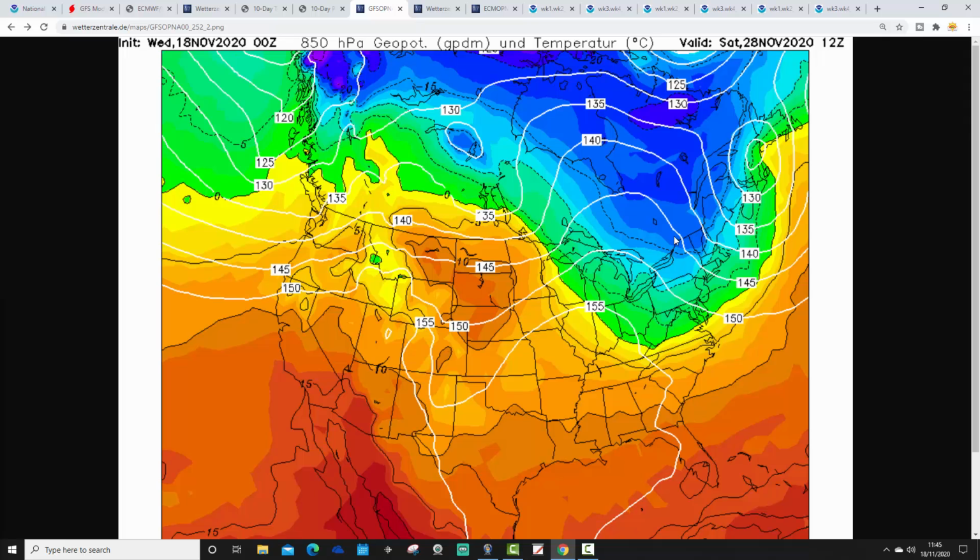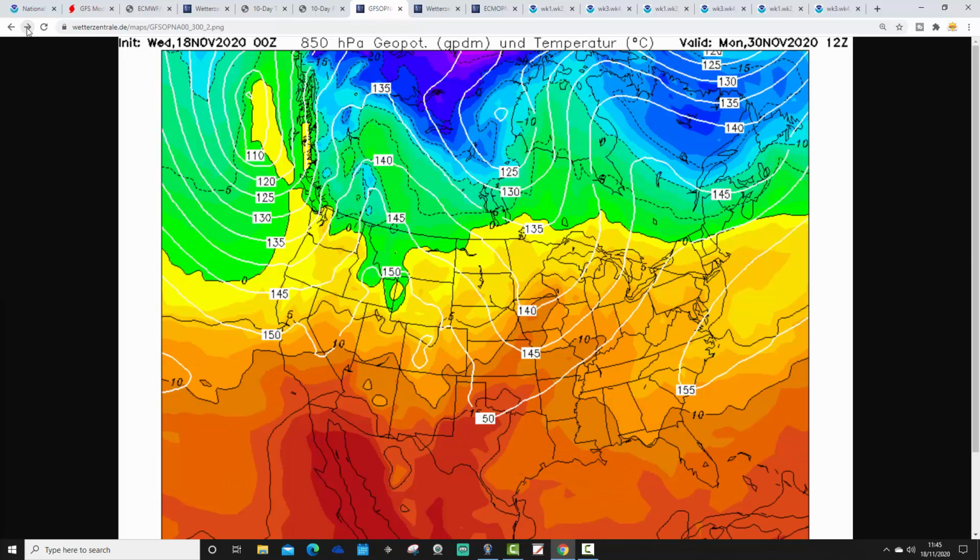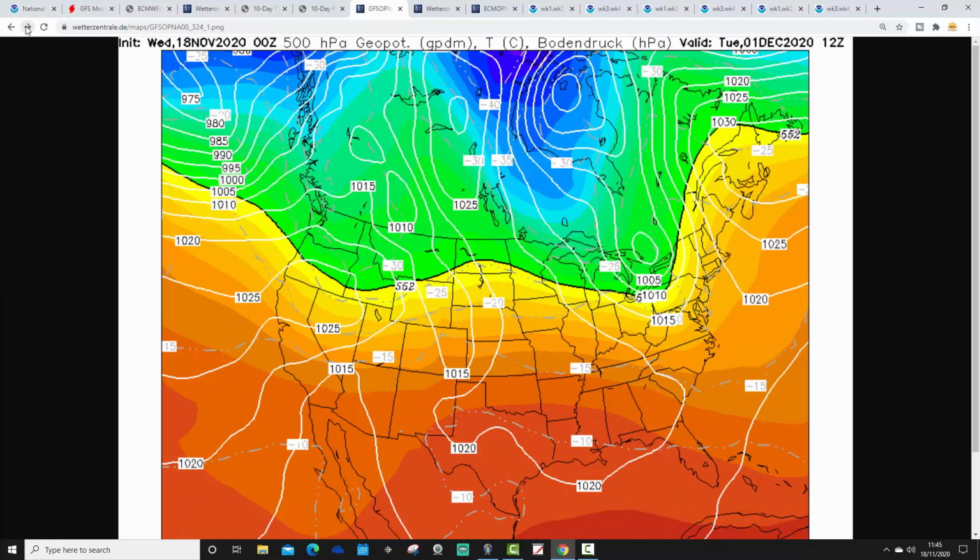But the deep cold pool from Canada that will bring severe cold and snow, generally that's being kept at bay up to the end of November, except for the extreme northeast corner there, perhaps. In the more extended range with this GFS run, it generally stays quite mild as well. There's the upper air temperatures, for example, on the last day of November. Again, from the west coast to the east coast, most parts of the states have above average upper air temperatures.